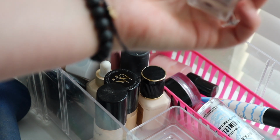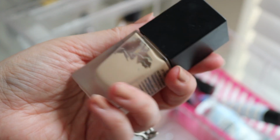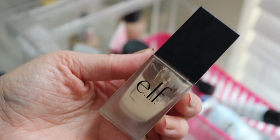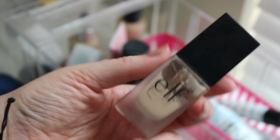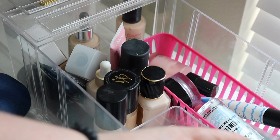is this e.l.f. foundation again. As you can see, I have a lot of use out of it. I could probably finish this before the move as well. So I think I'm gonna pull this guy in, see if I can get a good bit of use out of him. And that will be it in there, just so I can focus on the foundations I have in my project pans for now.